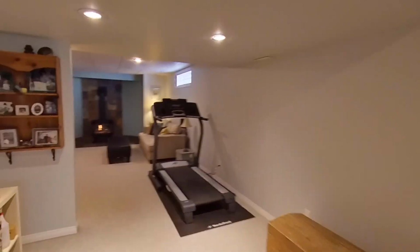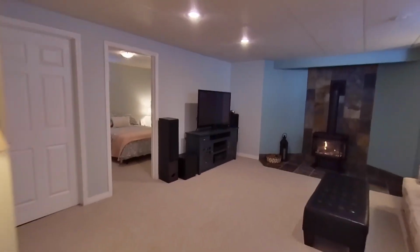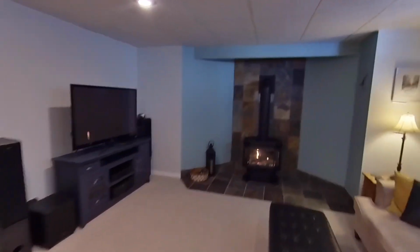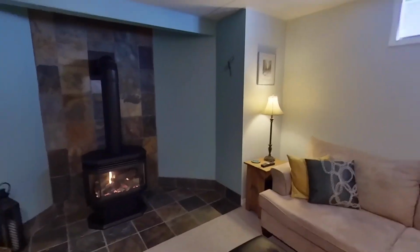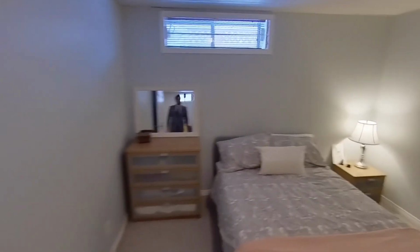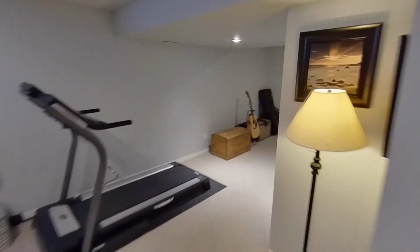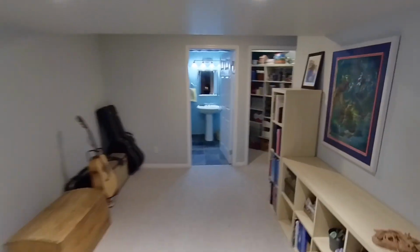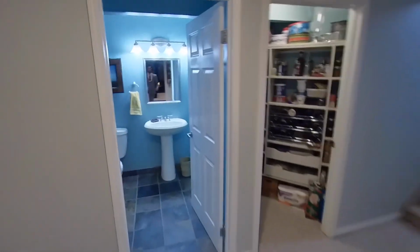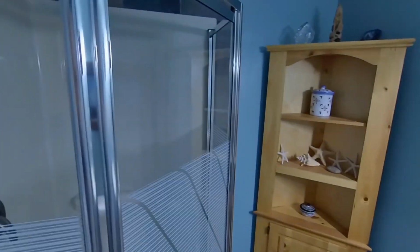Now this space makes this home about 3,300 square feet in total. You notice the 3rd gas fireplace here, which really makes it cozy. Our 4th bedroom here. And your 3rd bathroom, our 3-piece bathroom.